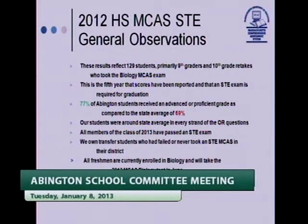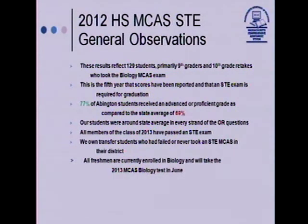Did you fill out every part of that question? So as I said, these results are based primarily on 9th graders and 10th grade retakes or students entering the district from other districts. This is the 5th year that we're reporting a STE exam and that it does count for graduation. Our students received an advanced or proficient grade, 77%, as compared to the state of 69%, so that's not too bad. We need to work on our open response questions.